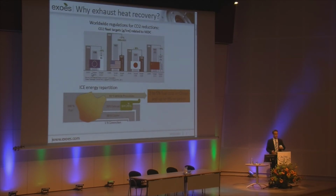As the former speaker, Mr. Yedemann, said, there is a lot of energy lost in the exhaust gases. And my point today is to explain how we can reach 3 to 5% fuel cuts on a diesel engine, and maybe up to 8% on a petrol engine.